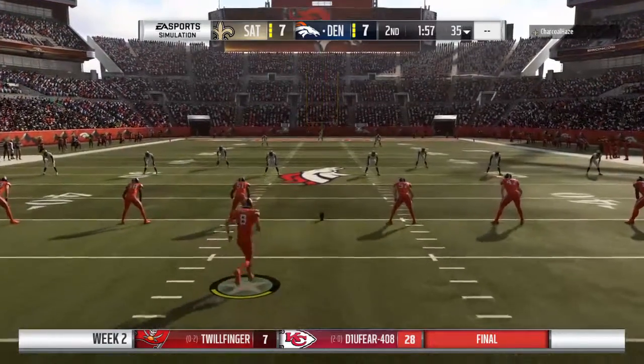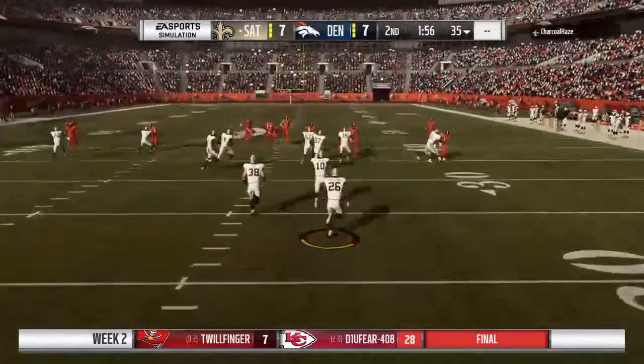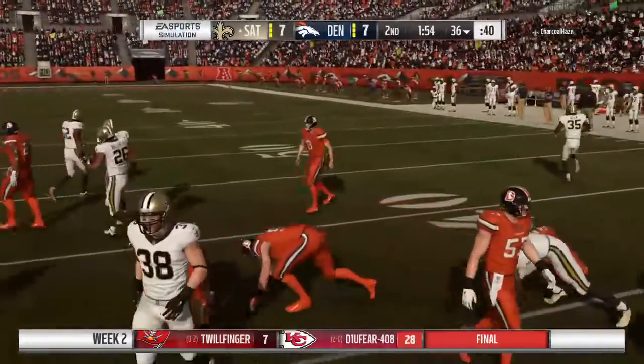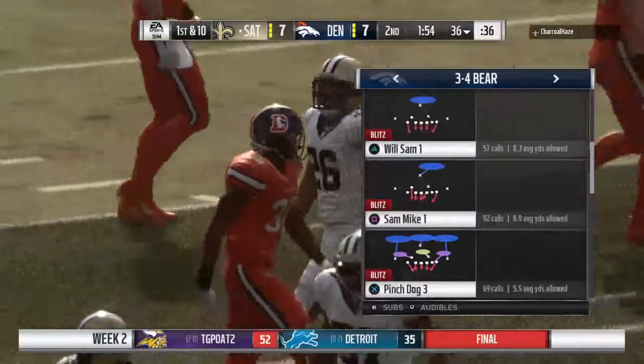So a tie ball game here as the kick's away. This is taken near the 13. And a good return. He's across the 35-yard line, right around the 36. Out is the Saints offense now as they get ready to take over here.